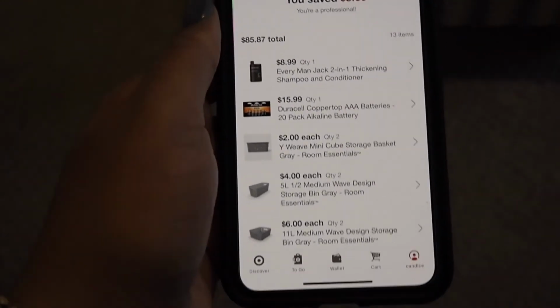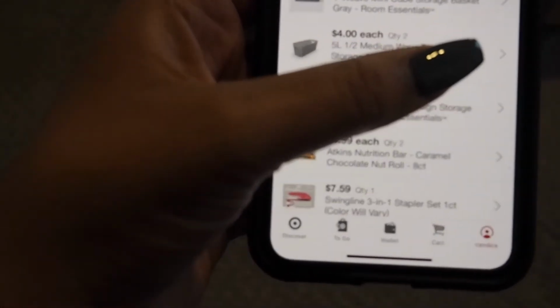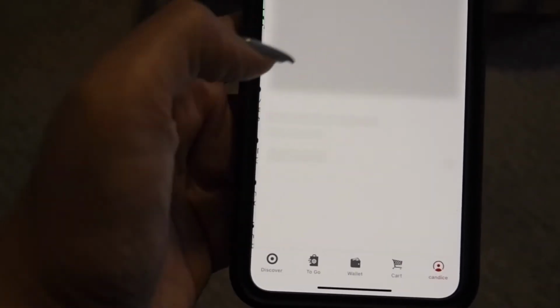I don't know if you guys have the Target app, but if you do, it actually tracks all of your purchases. So here's my purchases today. Some of these don't have anything to do with the office, but anyways. So it looks like, here we go. These were $4 each. This is them. So I think they're a decent size for only $4.